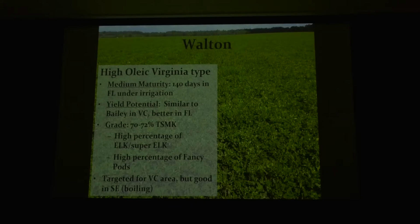I'll say we produced about 50 acres of foundation seed of the T61 last year. With Walton, we're going a little slower on it, not as much demand quite for the Virginia types, but it is a high oleic Virginia type that we're targeting for commercial production, primarily in the VC area, Virginia, Carolinas, where most Virginias are grown, but it does really well here in the deep southeast as well.